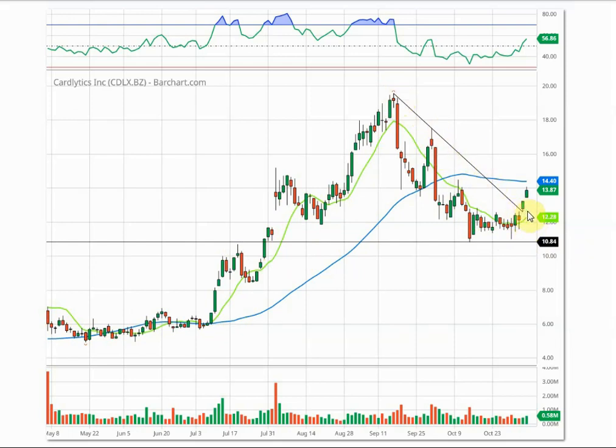Now we're looking at the downtrend line. It broke that on Thursday. Now the stock is above the 10-day moving average, just a hair below the 50-day moving average. I think it's got a very good shot of breaking that. And the RSI broke above 50. We're now at 56. So Cardlytics is also looking good from just under $14. If we get to the old highs, another good percentage move. Okay, if we get there, CCLX.